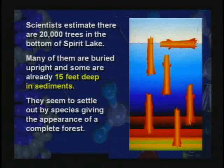Logs down into Spirit Lake, it nearly covered the lake. There were 3 square miles, nearly 2,000 acres of lake covered with wood. You could walk across the water on top of the wood. 2,000 acres of floating logs. They began to get waterlogged, of course, soaked full of water, and then they began to flip up and float upright. Nearly always it was the root end down because the root end is heavier on the tree.